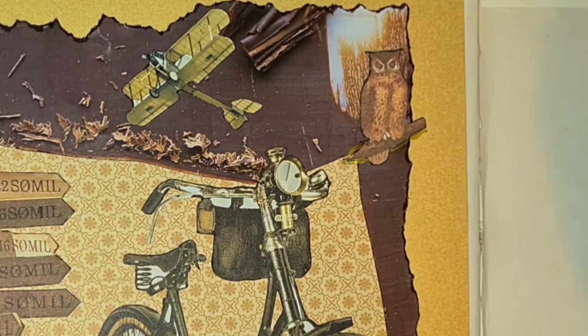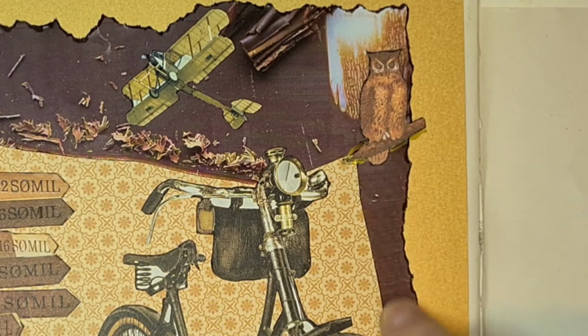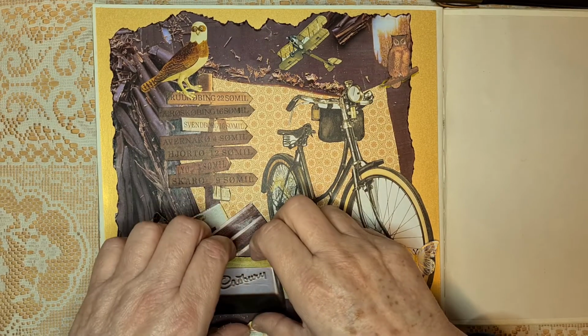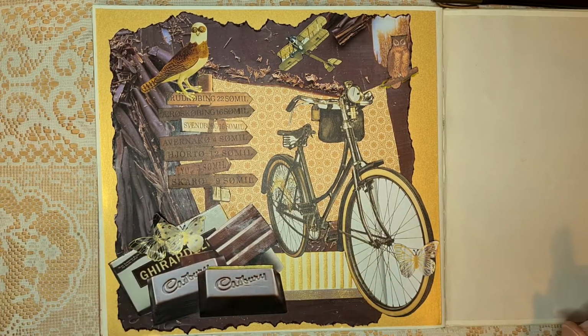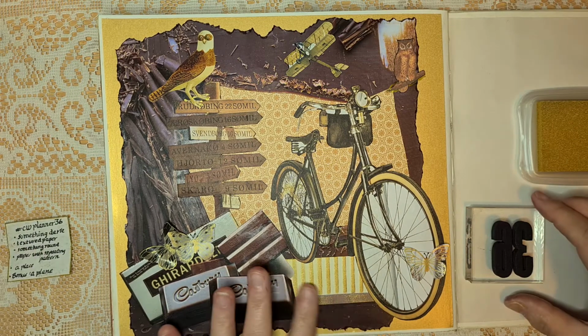and the owl is just there because I liked him and I thought he matched in with his little background. So that's his little, it kind of looks like he's sitting on a tree stump. Yeah, and that's just going to tuck in there. Oh, we don't have a number. Okay, one second. So just need a number.